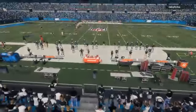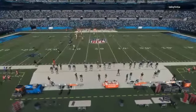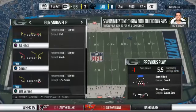With Charles Davis, I'm Brandon Gaudin. Second quarter about to get underway with the Packers in possession of the football. They do, however, have a tough 3rd and long coming up.